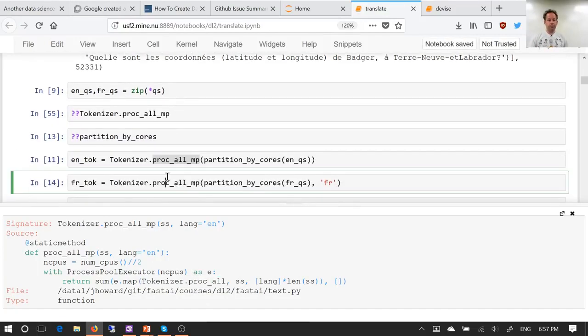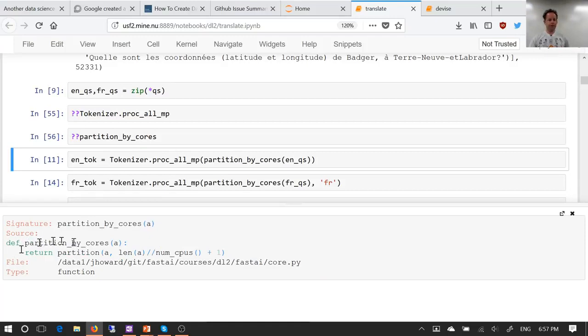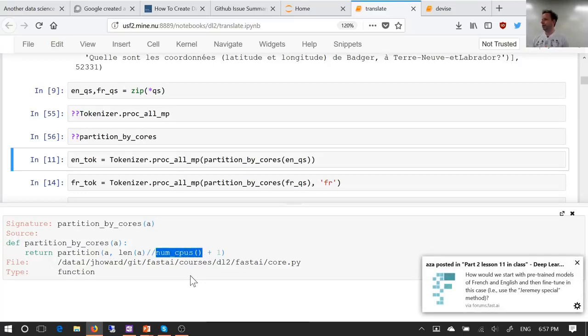Or you could just use fewer cores. At the moment we're calling this function partition by cores, which calls partition on a list and asks to split it into a number of equal length pieces according to how many CPUs you have. So you could replace that, splitting it into a smaller list and running it on fewer things.